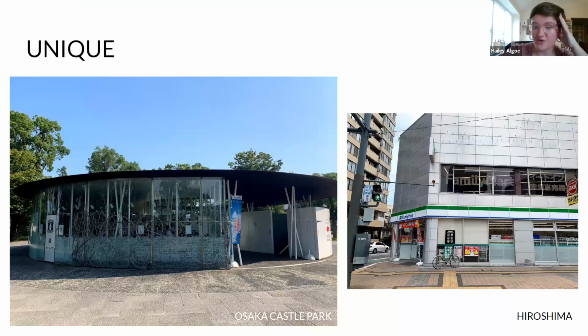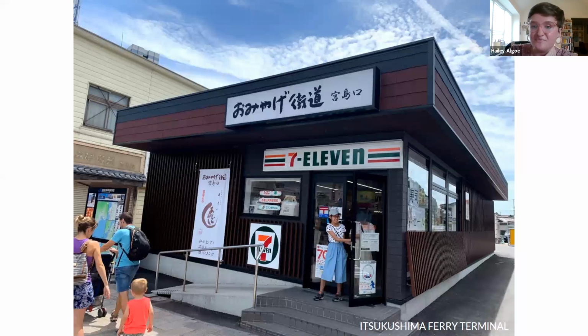So the final category that I want to talk about, I've titled, again, not very creatively, unique, meaning that these are structures clearly built by each of these companies to be convenience stores, but they've been intentionally architecturalized and given a bit more intrigue than the typical innocuous small box store model. These would sometimes pop up in locations that definitely had a lot of tourist traffic and would be intentionally styled with cues to the local vernacular or style.